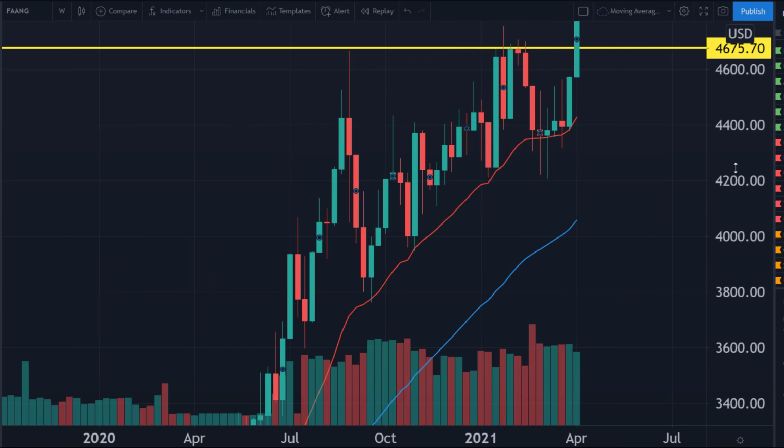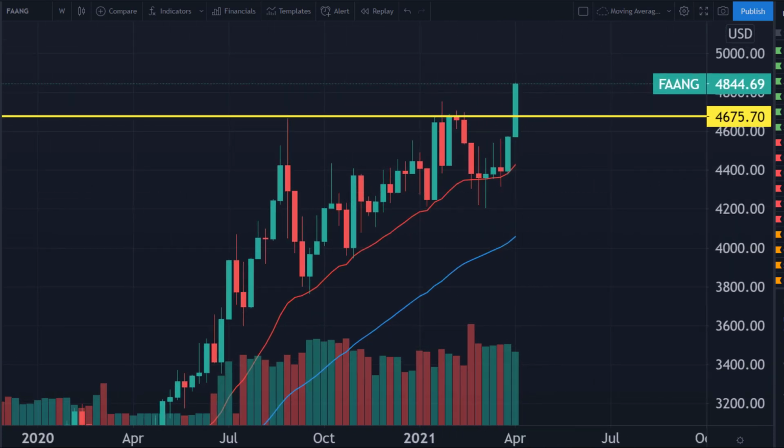The weekly 20 remained to be one of the best kind of things. We talked about this last week. It was all green, all good after we closed above the long leg dojis and all these wicks. This was a phenomenal kind of signal. We've seen the strong play, and I think that the FANG can move its way towards 5,000, but any pullback that may occur next week back down to this level should be met with buying pressure.